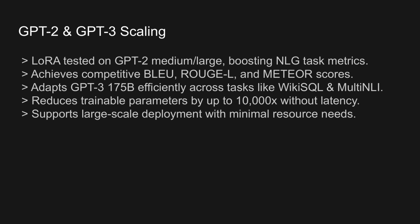Absolutely. With LoRA, the number of trainable parameters was reduced by up to 10,000 times, significantly decreasing VRAM consumption and making it feasible to adapt GPT-3 on fewer GPUs. Moreover, LoRA does not add any inference latency, making it suitable for large-scale deployments. This is a crucial factor when working with models of this magnitude. To sum up, LoRA proves to be highly effective for adapting GPT-2 and GPT-3 models, maintaining performance while significantly reducing the computational load. This positions it as a strong candidate for large-scale language model adaptations.